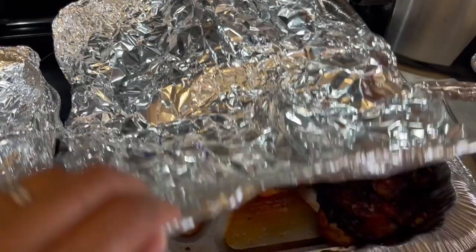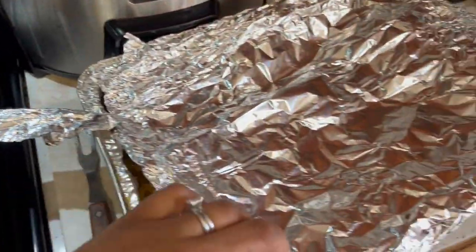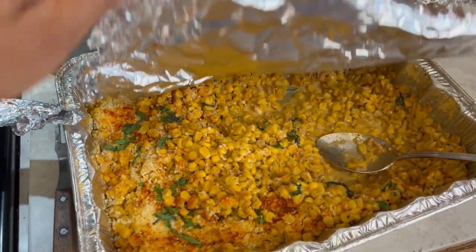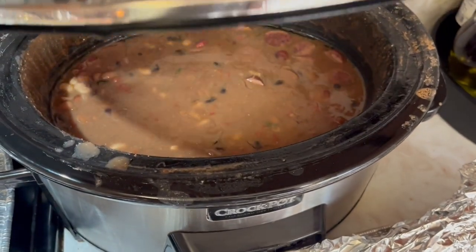She also grilled some chicken and turkey as well. My cousin's wife made some Mexican street corn. We also had beans, potato salad, fruit, all sorts of stuff I just completely forgot to record.